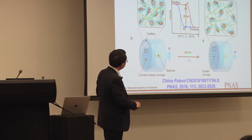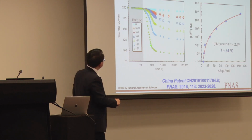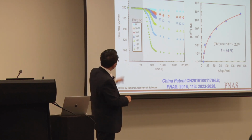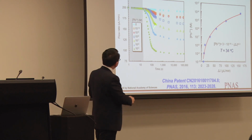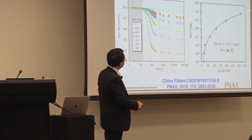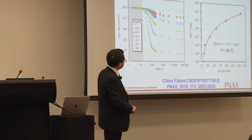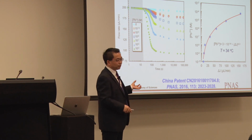So that means when it localizes lead ions, it will swell, then the flux will go down very fast. You can see with this chip we can detect lead as low as 10 to the minus 10. Very fast, just within about 2 minutes, we can get feedback. If the concentration is higher, we can get it much faster. And we can detect the lead by this simple and online device just by monitoring the change of flux.